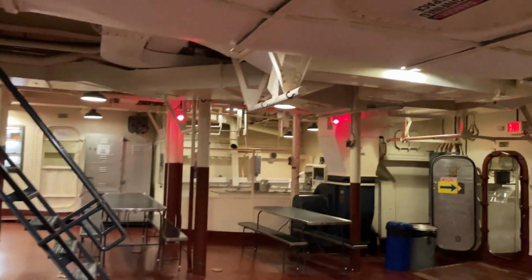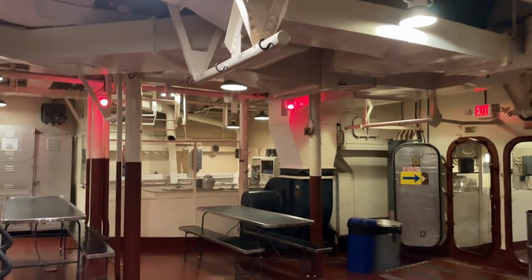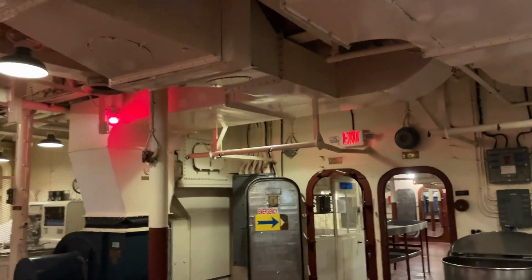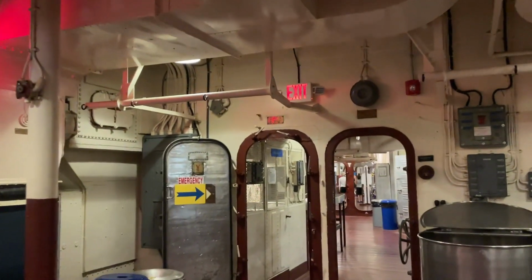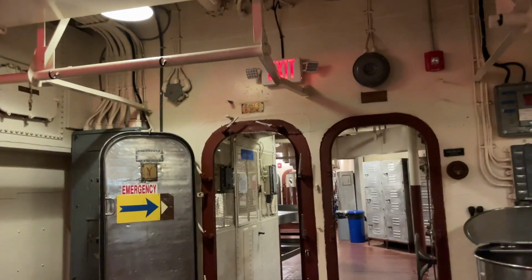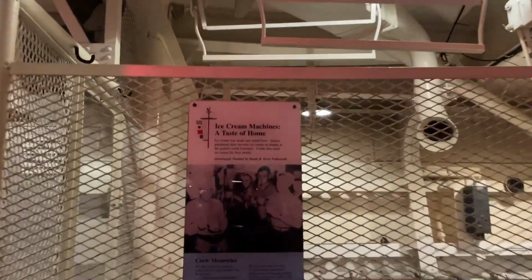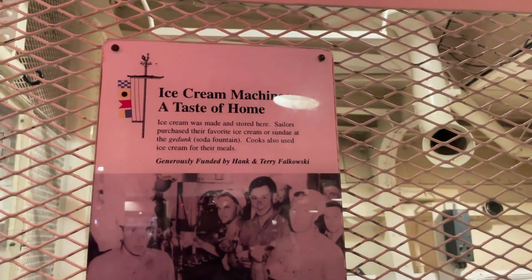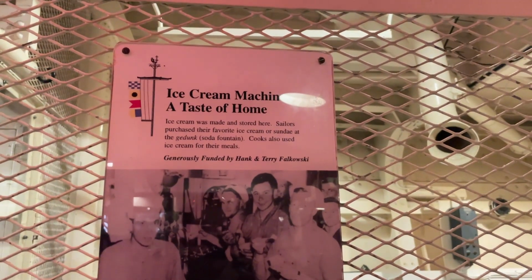Scurvy is something you get if you do not get enough vitamin C. Vegetables, fruit, oranges. Oh wait, ice cream machine. I didn't get the picture of the sign. The ice cream was made and stored here, and the cooks also used ice cream for their dishes.